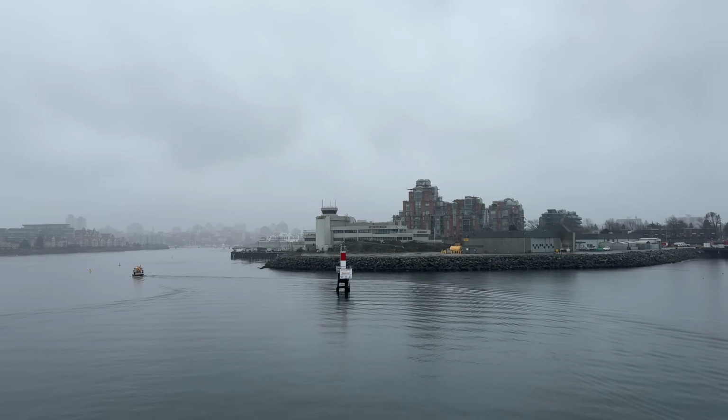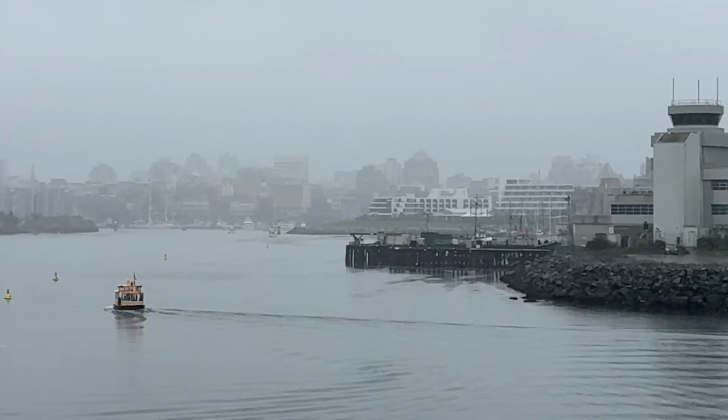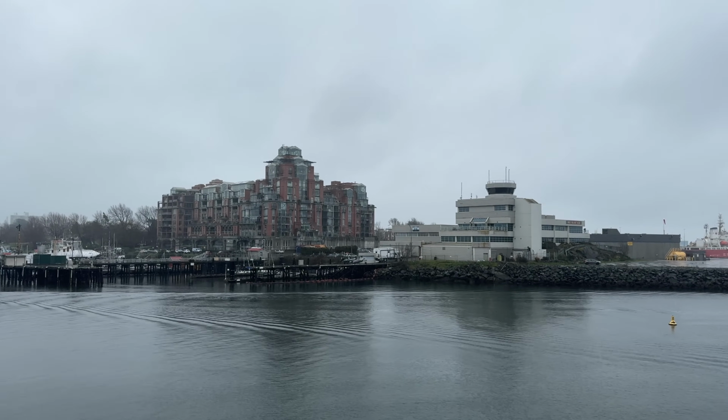Can't even see all the way into the inner harbor. It's fog in the way. Oh, there's a floater. The helicopter's gone.